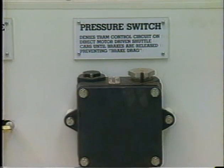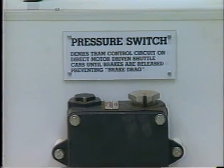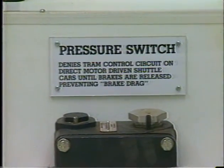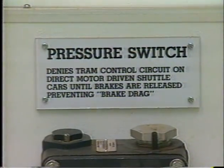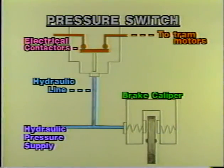The automatic emergency parking brake system demonstrated here includes a pressure switch that prevents tramming with dragging brakes. It is not required by federal law, but it is a possible option. A hydraulic line from the pressure switch is tied into the brake release pressure supply. If the brake release pressure drops below a preset value, the electrical contactors in the enclosure open, preventing power from getting to the tram motors. This makes it impossible to tram the machine with dragging brakes.